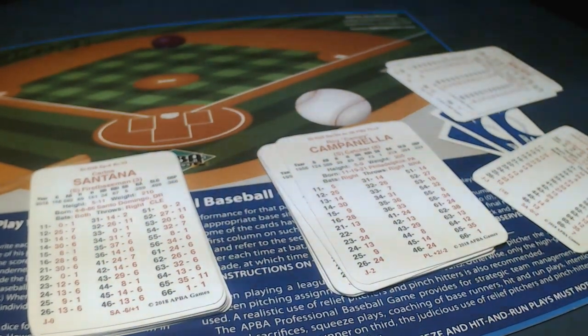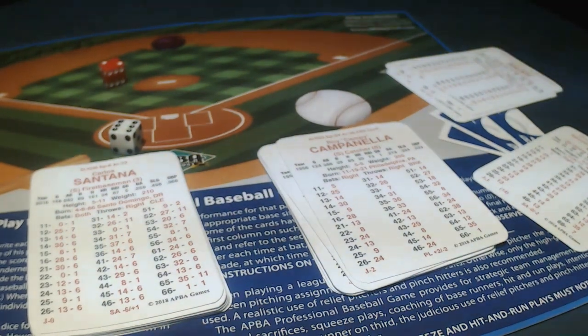Santana is up. Man at second. 26, and that is a strikeout. We'll have to go to no charts for that one. That's a strikeout. Man at second.